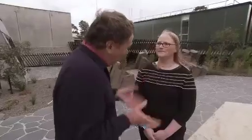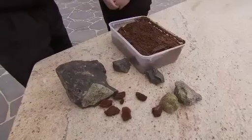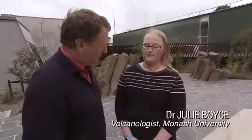Now, Julie, you're a volcanologist here at the university. Yep. And it's really important, isn't it? The material that comes out of the volcano is what gives us the sorts of soils we grow our plants in. Yeah, that's right. So the soil composition is very much dependent on the breakdown of these rocks.